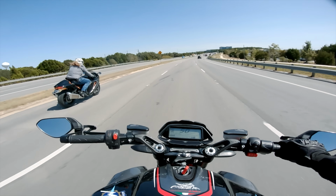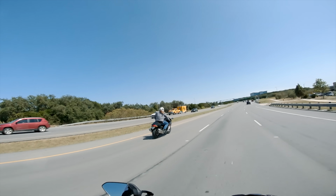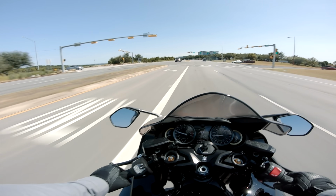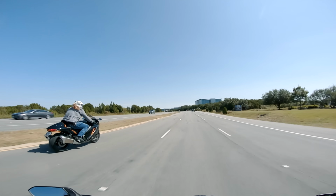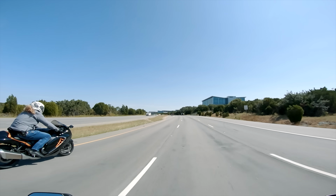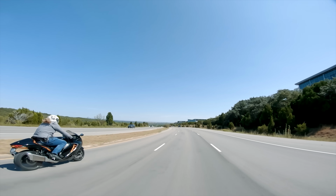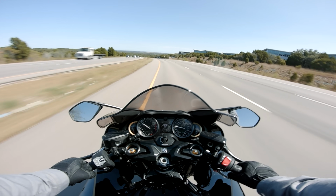Okay, so those results, we did not plan that. I didn't think that would happen. This is the second day in a row we've had unexpected results. Very unexpected results, I'd say. I guess this MV is really goddamn fast. I thought it was like 130 horsepower, so I didn't think it'd be rocket ship fast. That was second gear until the end of fourth, or midway through fifth. I was just holding the bike wide open.